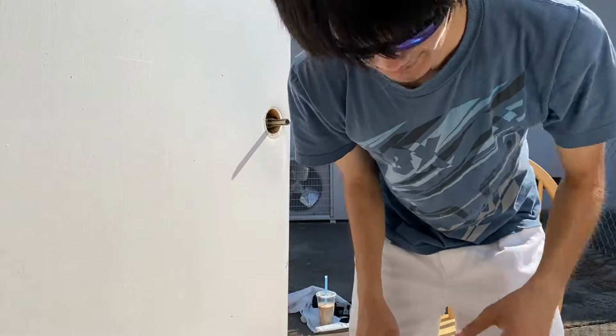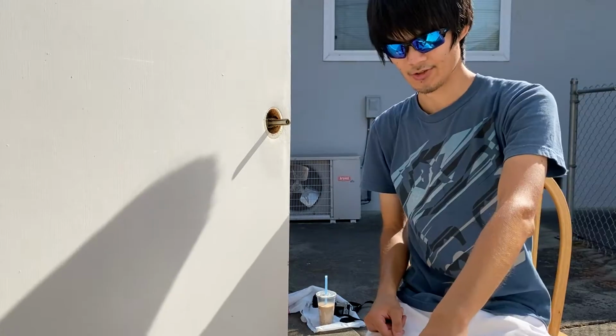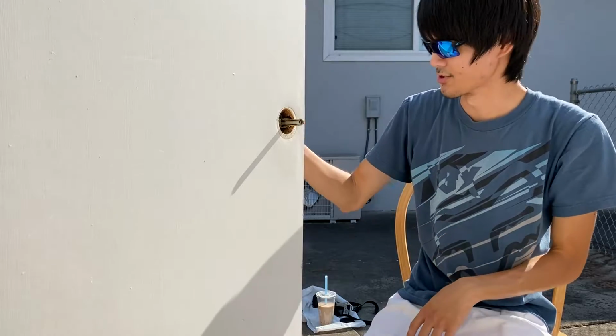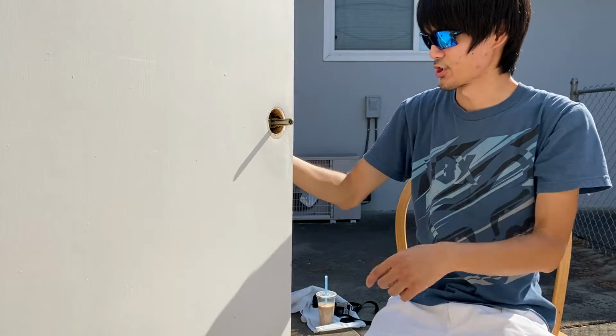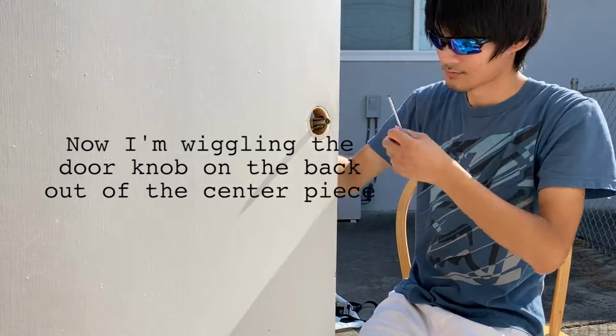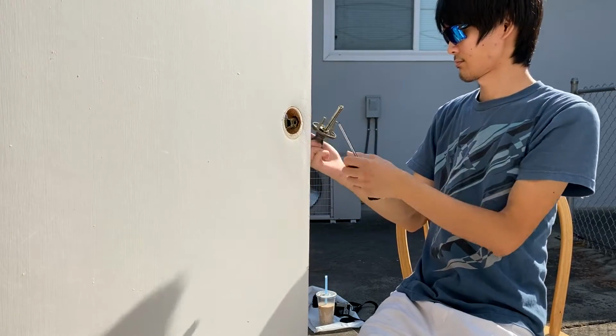Might actually be better if I were to put the phone in the shed instead of outside. Got the inside knob off. If I had to be honest, this looks normal. I just don't know why it's not pushing out as much as it should. I'll probably just take both sides off. This one's off now.